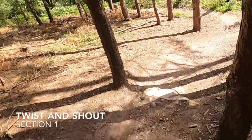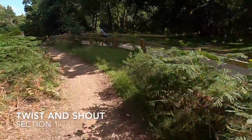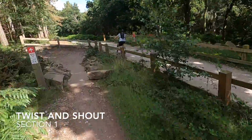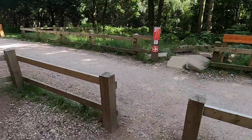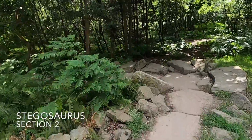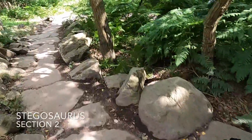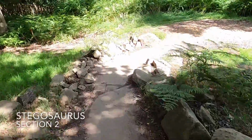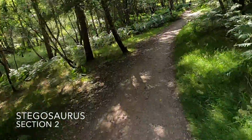Now we've just cut out a section there and we're coming to the end of that first section. Now we've got some stones coming up if you just look, and we go down a staircase. Not too difficult, but just beware it's there, and then round this 90-degree bend before we head into section 2 called Stegosaurus. We're straight away confronted with a rock garden, and it's a sort of staircase down, so you just have to take your time going around there and around that 90-degree bend.